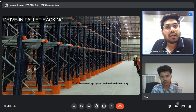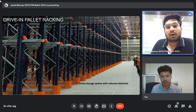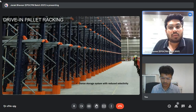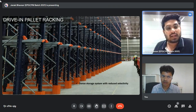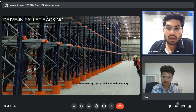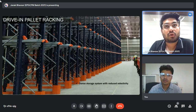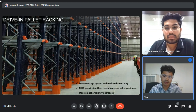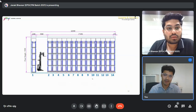You get almost 80-85% of the volume storage capacity that you want. The only problem with this type of system is that you get very, very little selectivity. Because if you want to take one pallet which is at the center of the system, you cannot take that pallet out. You have to first empty the entire system below it and above it. Same. So similarly, if you have similar SKUs, you can use this. If you have batch production, you can use this type of system. Correct. Got it. Similar to double deep, but in that, you have only two pallets, but here it is N number.